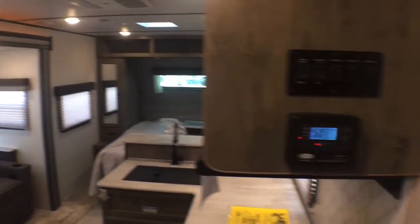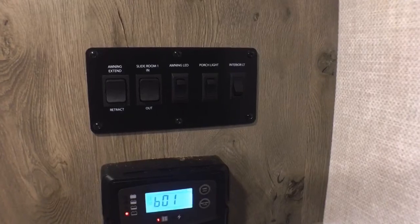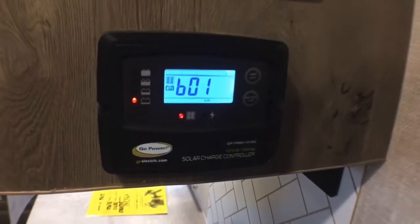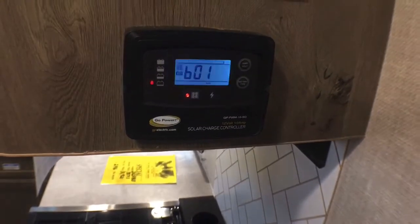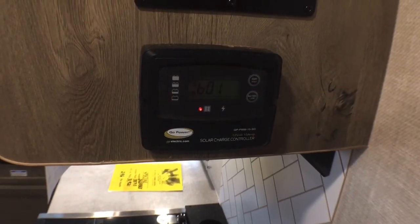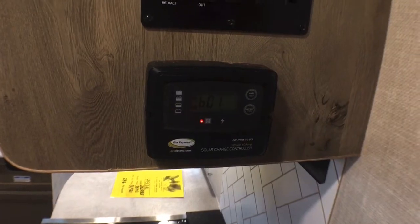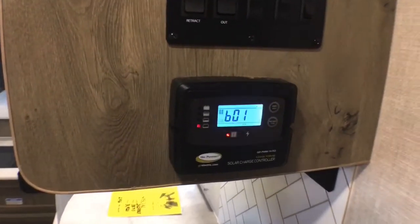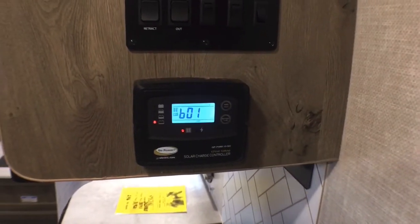If we look over here right next to the entry door, you'll notice here's your control panel. So you can see right here, you've got your awning, slide out, and some lighting controls. And then right here, you do have your charge controller for the 80-watt solar panel that comes standard on these, which I think is so cool that they do that. It's really nice to see the solar panels becoming more prevalent in the industry.